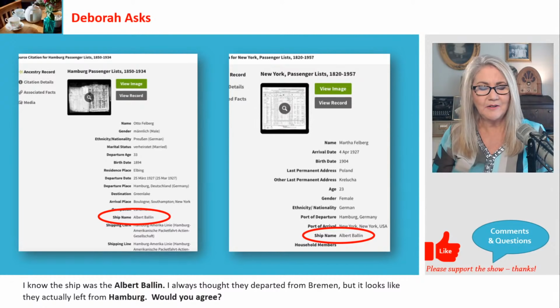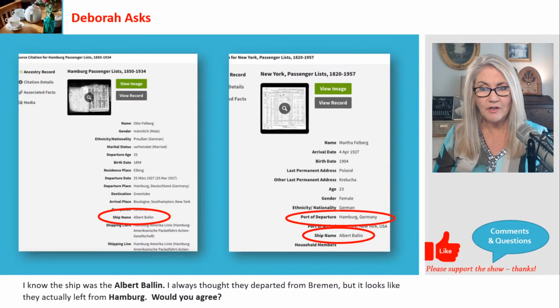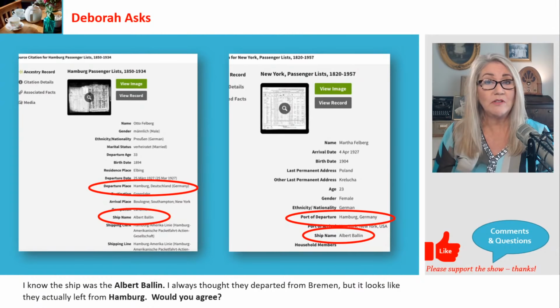Deborah asked, I know the ship was the Albert Ballin. Okay, and that's true. You can see that in the results here. I always thought that they departed from Bremen, but it looks like they actually left from Hamburg. Yep. Would you agree? I would agree. That's absolutely what the results say. So don't make assumptions, right?